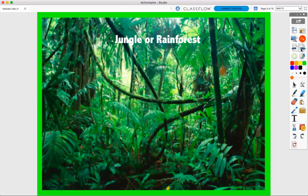Our next habitat is jungle or rainforest. In the jungle or the rainforest, it's very wet. You will see lots of green trees and vines and lots of plants. And there is lots and lots of rain in the rainforest. What animals do you think live in the jungle or the rainforest?